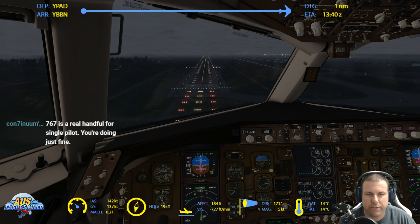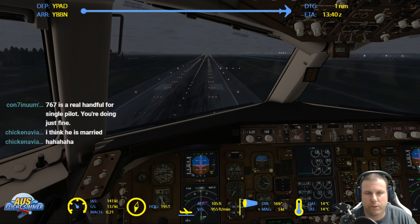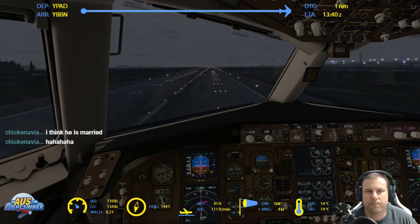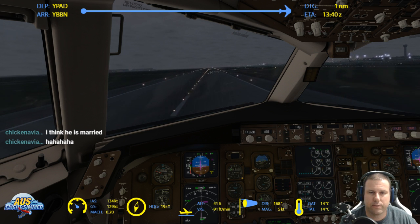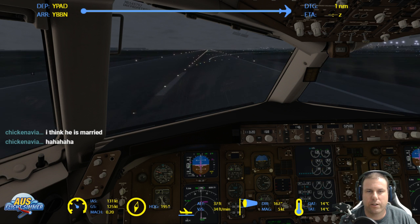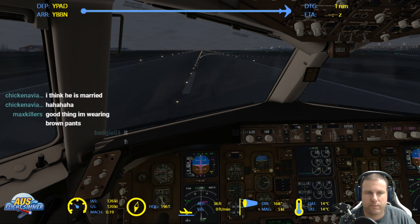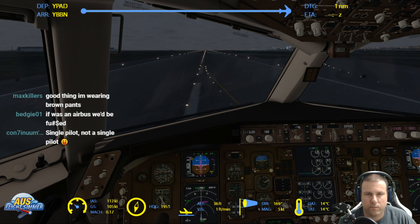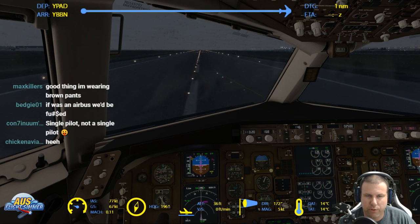I think I should have had a beer before I jumped on the plane. 100. We're off to the left. 40, 30, 20, 10. Come on. Porpoising down the runway. Oh, and a little bounce. Get that nose down. Not really slowing down though. I thought I put my auto brake on.